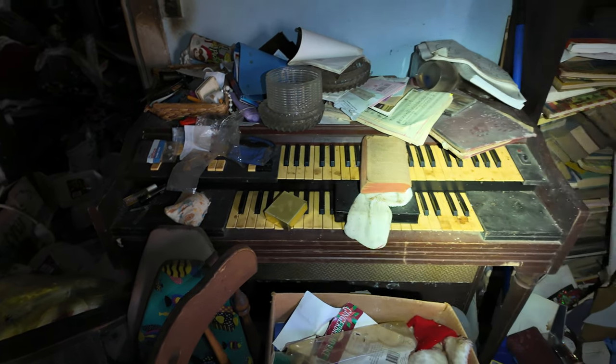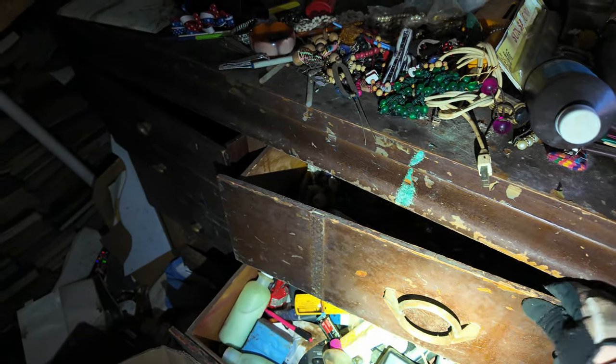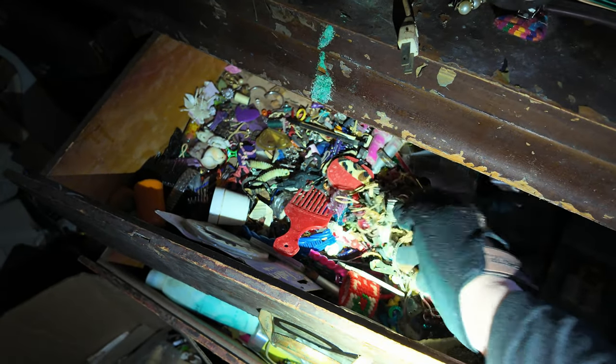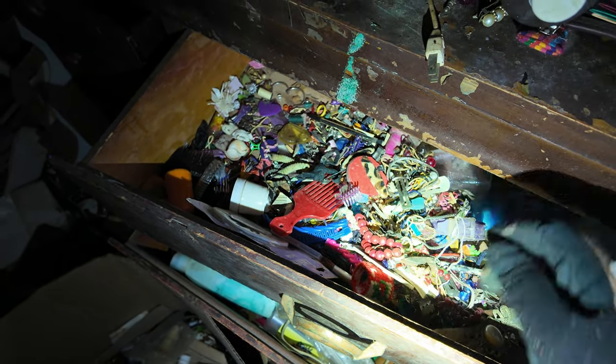Got the organ here, more books, costume jewelry. Oh, wow. That is just full of costume jewelry and watches. I don't think it's anything of value, just literally costume jewelry.